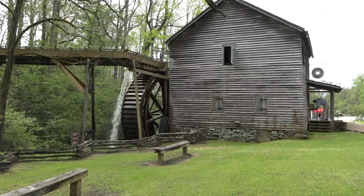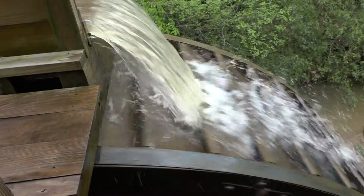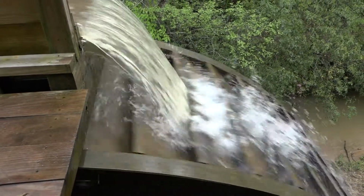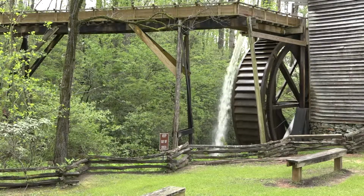So this wheel, with its size, provides a lot of torque, so it can run all sorts of equipment at one time. Traditionally, the wheels are around 8 to 10 to 12 foot max. This 20-foot water wheel, at the time it was built in 1845, you couldn't get a better mill at the time. It was state of the art.